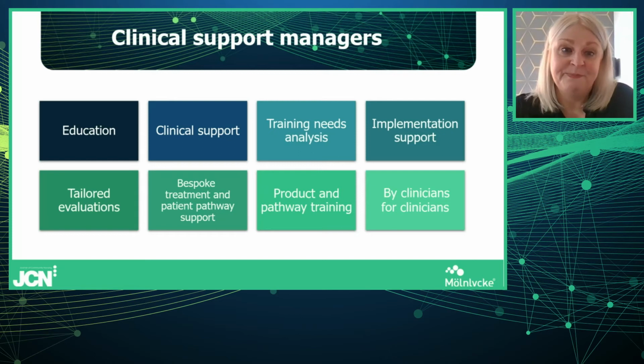We can also support you and your teams with a training needs analysis, which will help to identify gaps in the knowledge within your team. And then from this, we will put together a bespoke rolling training programme specifically to suit your training needs, and where pathways and protocols are needed, we can then assist in the development of those as well.